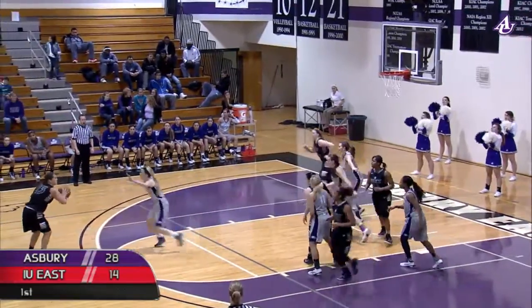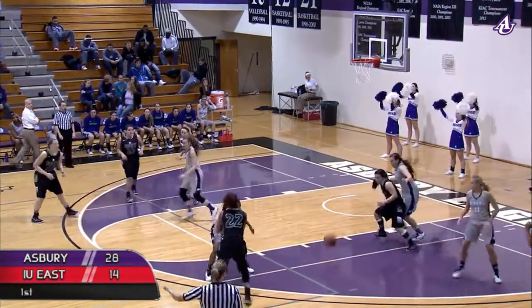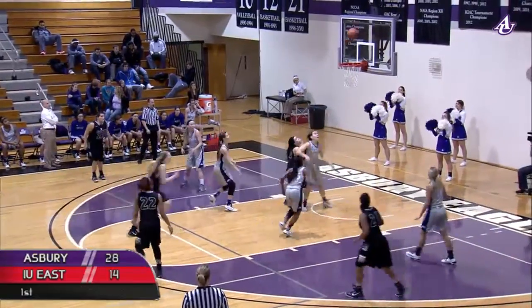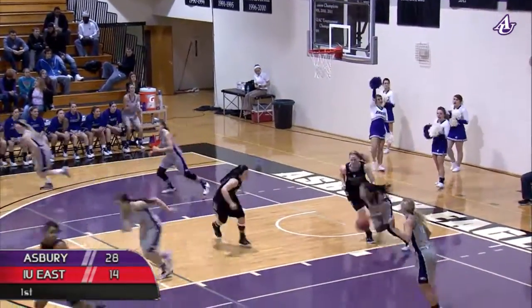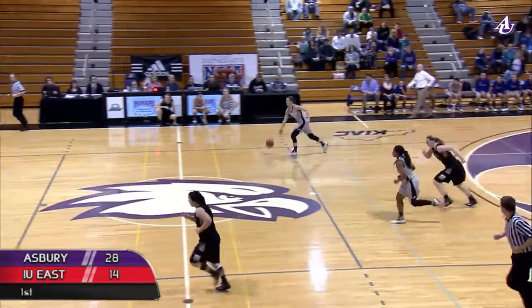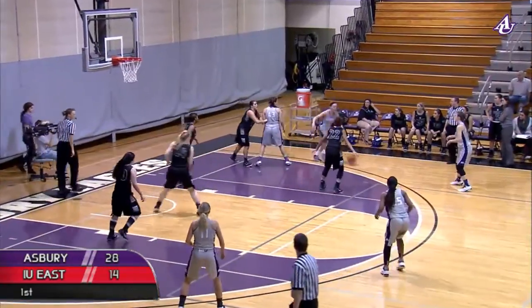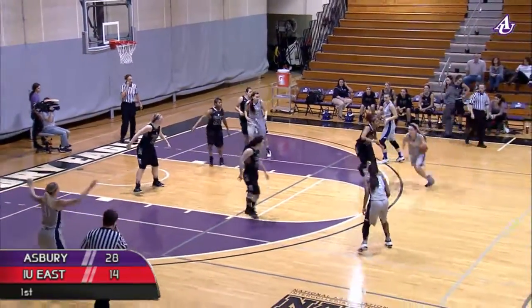Quick play from the Red Wolves. And there's Tia King. She's the go-to girl, but she hasn't been able to get anything going. Wild shot put up from the Red Wolves, and there's the rebound to Anicia Wood. And kick back out to Sarah Stickland. There's some fast play. And here's Kylie Gorby. Let's see what she can do with it.